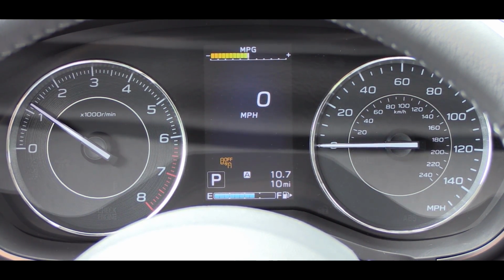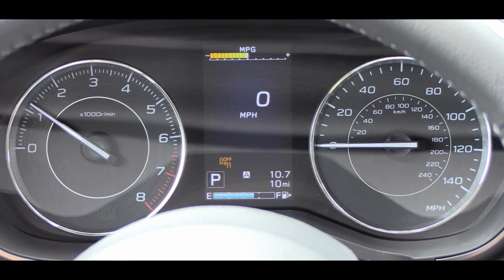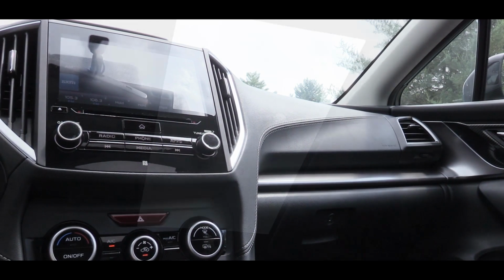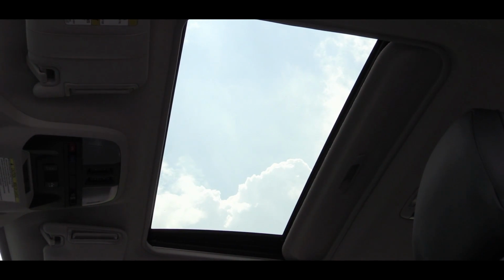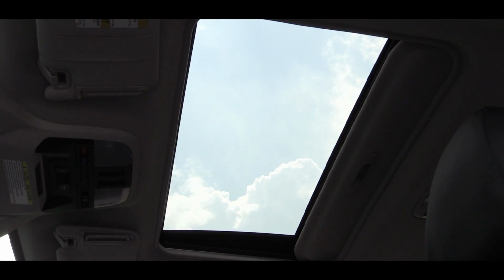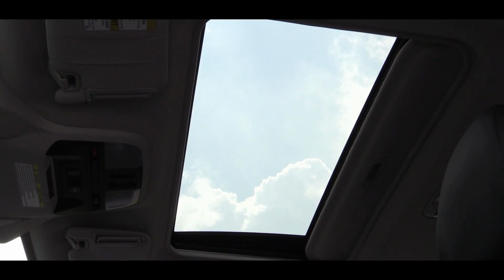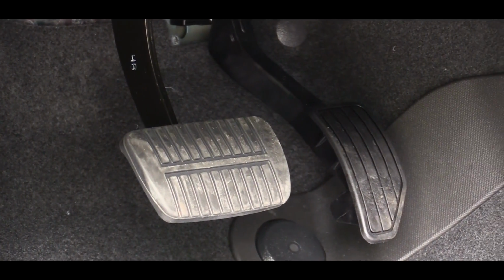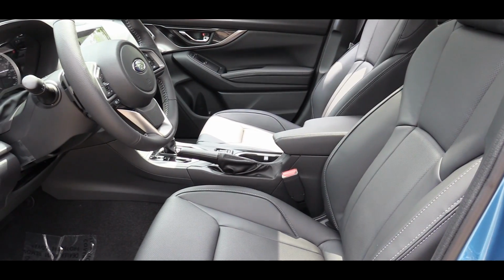If you were curious, this one is on the passenger side because that is what the arrow is pointing to. With that, touching on overall interior quality a little bit, there is a power moonroof available for the premium, Sport, and limited trim levels. I do happen to have that one today, so that is an added option there. Aluminum alloy pedal covers are going to come with the Sport trim level.